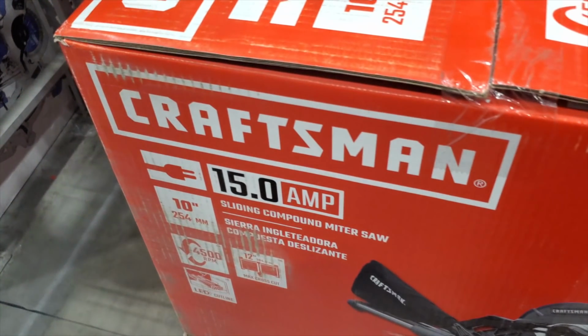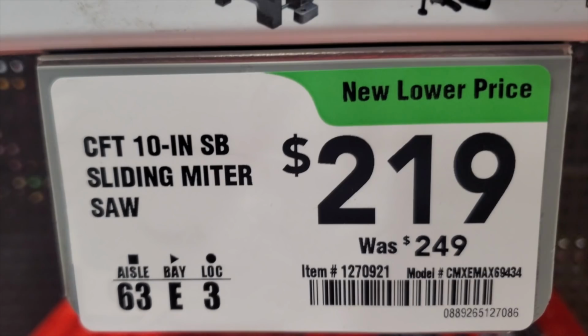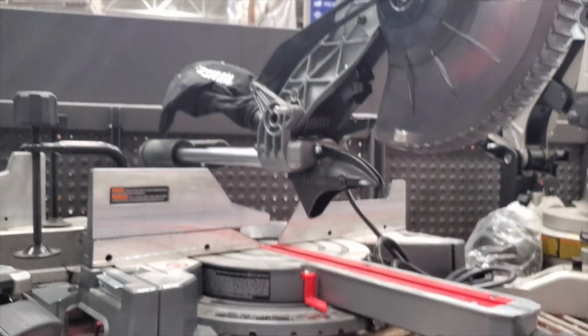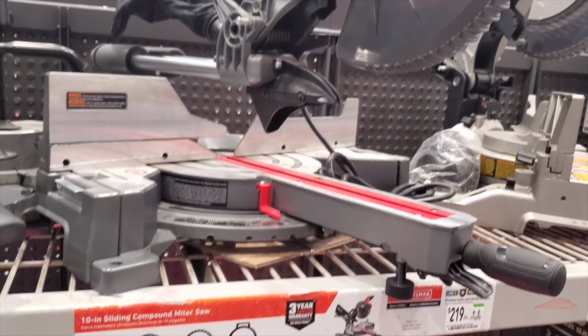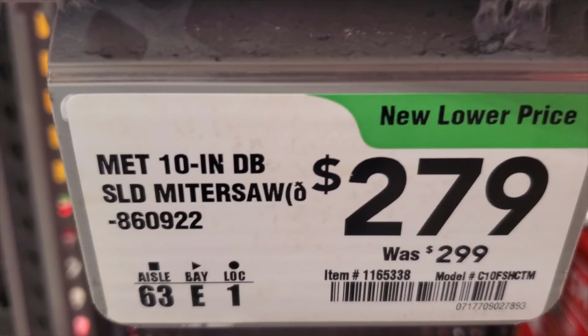Alright, you got a miter saw here. It's a 15 amp sliding compound miter saw. So this is a slider, 10-inch. You got $219 down from $249. So it's a 10-inch slider. And then you got the Metabo here on the left, right there. And then it does have the sides. It is like a compact. You can put that to the wall and it doesn't take a lot of space. $279 down from $299. It is a 10-inch also.